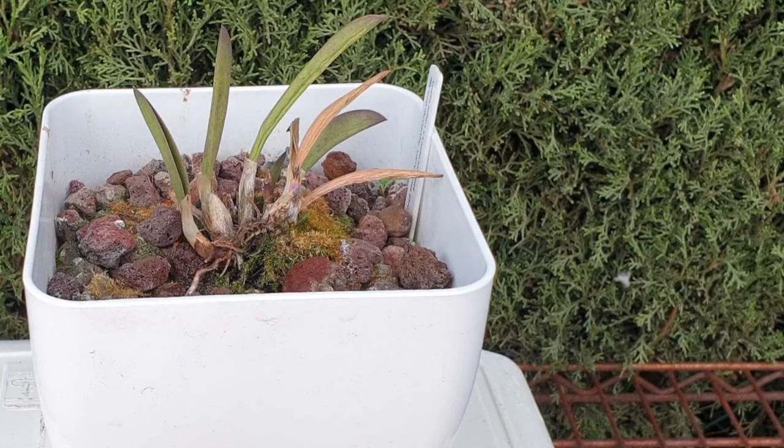This orchid was a gift from Michael McCarthy and Larry Jones. And well, gifted orchids are like, oh, please live. And you know why she was a gift from me? Because let me show you the next one.